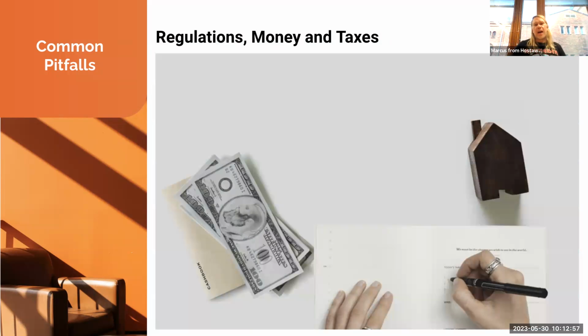Okay, now something that a lot of people don't think about is regulations, money, and taxes. First of all, very few areas in this world actually prevent you from buying a home and renting it out. But you have to figure out what the regulations are when it comes to short-term rentals. And they can be on many different levels. If you have a condo or even a house, you might have an HOA that has their own rules. You might have the city rules, county rules, and state and country rules as well. So make sure you find those out before you start making investments in smart technology and marketing your place, because otherwise it can get very expensive for you.